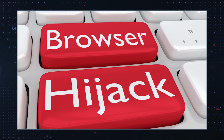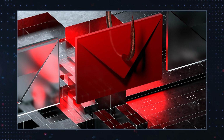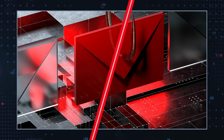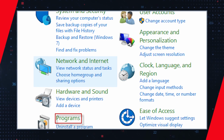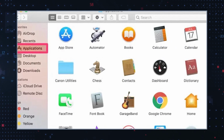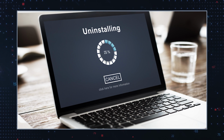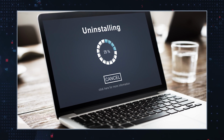Annoying redirects: browser hijackers can redirect you to unsafe websites that may host unreliable software, phishing attempts, or other potentially harmful content. These redirects may put your computer at risk of compromise. To remove browser hijackers like Procaptchahub.top from your computer, follow these steps. Uninstall suspicious programs. Go to your computer's Control Panel on Windows or Applications folder on Mac and uninstall any recently installed programs that you suspect may be associated with the browser hijacker.